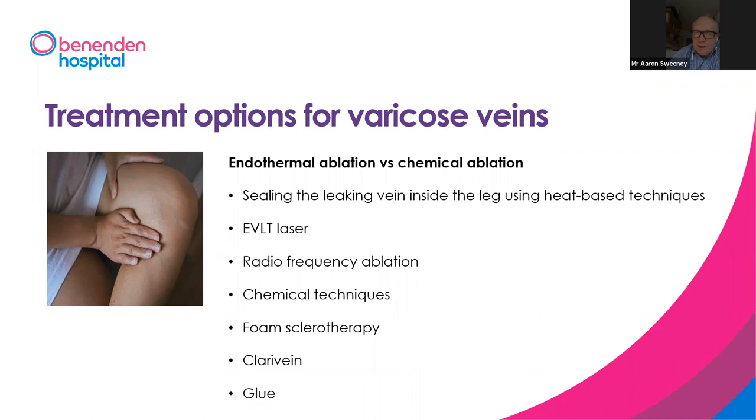They are essentially all the same. Although many argue about which is the best, the proper research trials that have been done show that there's no real difference. They all work equally well, and it's up to your preference. So I think lasers and radio frequency ablation work equally well. They certainly work better than foam sclerotherapy, which has a much higher recurrence rate.